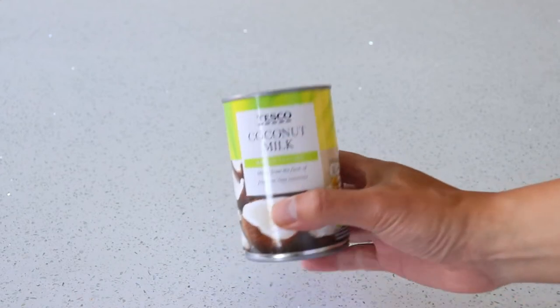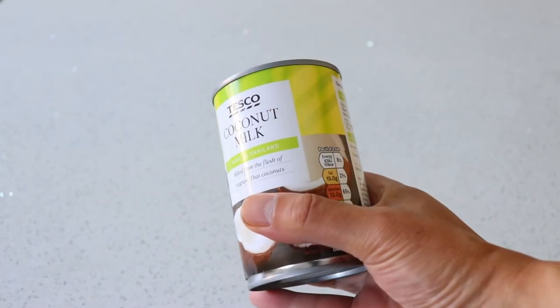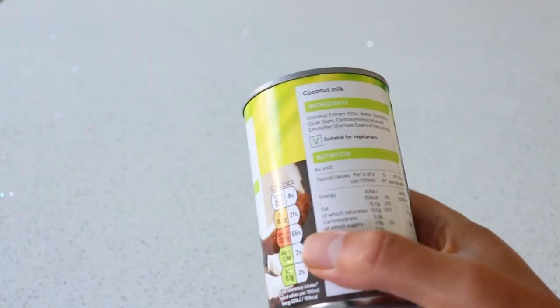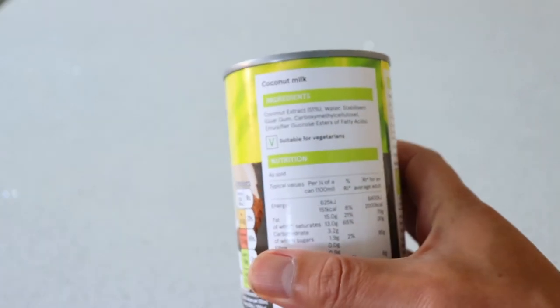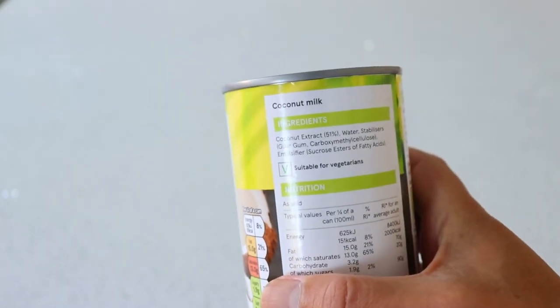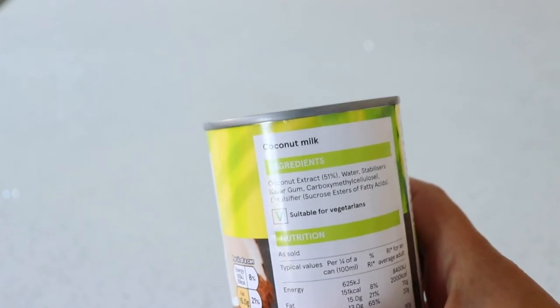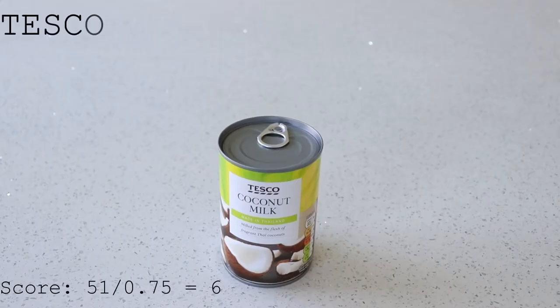Next is Tesco's own brand. This has a coconut extract percentage of 51%, so still not as good as Aroy-D's 60%, which we're chasing. It's cheap in terms of price, but it's still nearly 50% water, and so Tesco's own brand gets a score of 68.